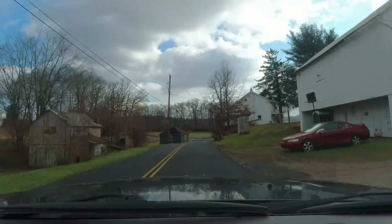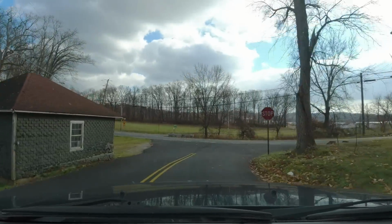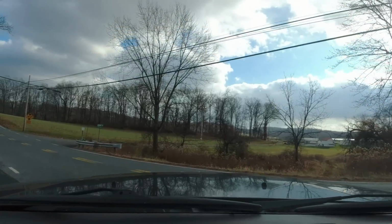All right, let's get back in the warmth. It's not terribly cold today, but it's just colder than it has been, so gotta get used to it. All right, let's get back to our highway. You know, it's not a really busy highway. I kind of like this one. Just goes through the beautiful countryside here.